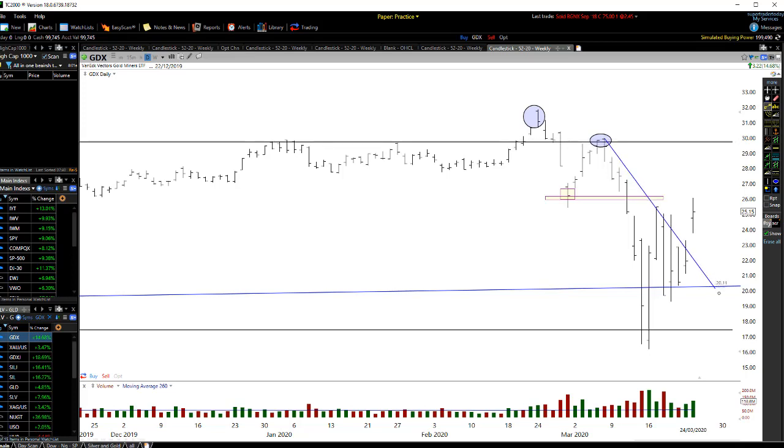And now we're doing what? Now we're getting sort of a breakout of this level through here, a little gap up and a break up. Very positive, right? Because now we've got a slight little higher low breaking up. So very positive for GDX through there.